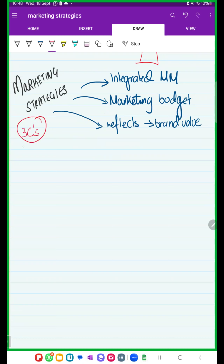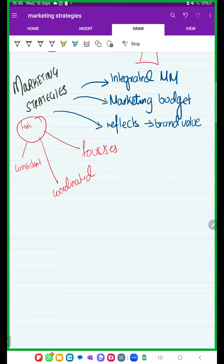What do I mean by three C's? Consistent, coordinated, and not three C's. I want to say focus. Okay, two C's and one F, let's say. I would say these are your features of a successful marketing strategy. Your marketing strategy must be consistent. Give that same brand image.